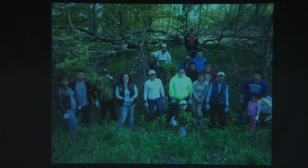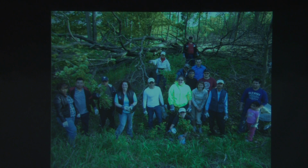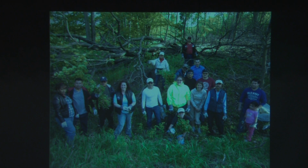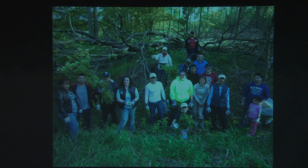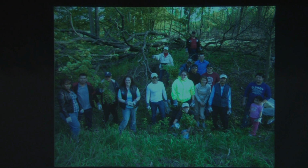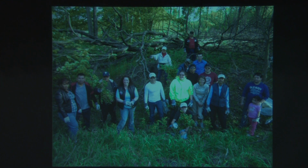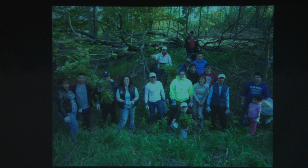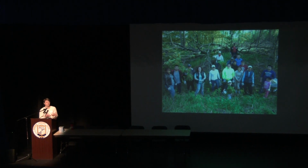This actually started well before my position, and at this point, all of our staff did parking lots and pit toilets. That was what maintenance was. Occasionally they dabbled in a little bit of garlic mustard pulling, but that's really minimal when you're talking about natural land management. Before I started, United Way said, we have these companies that really want to get out in their community and do something.